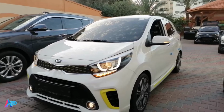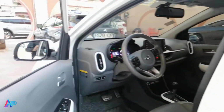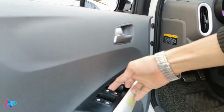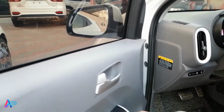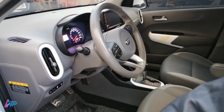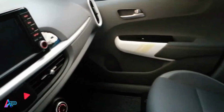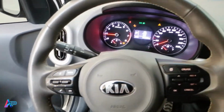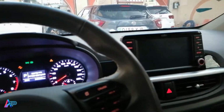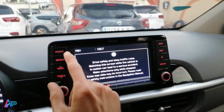And now let's check the interior features, shall we? Power folding mirrors. Six-ways manual driver's seat adjustments. It has a 7-inch touch display that is very easy to use with Android Auto and Apple CarPlay.